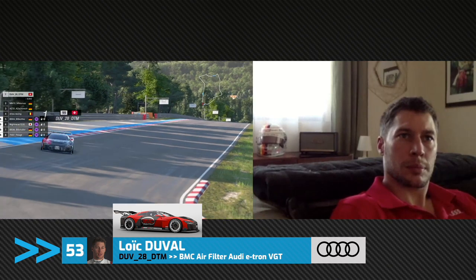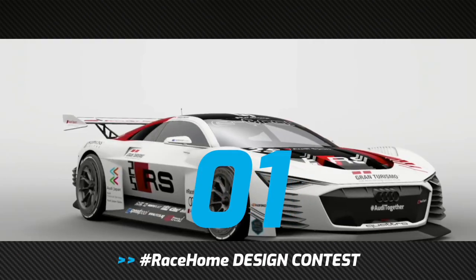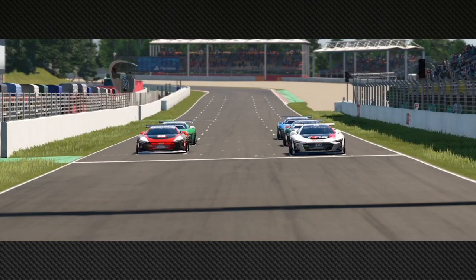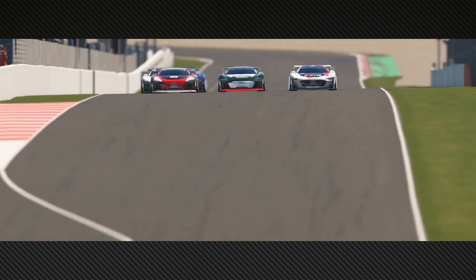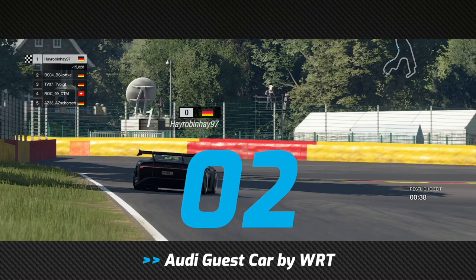If you want to compete against the DTM stars of Audi at hashtag Race Home, you have three options. Number one, the design contest. Every week, the DTM drivers choose the coolest design. The winner is allowed to take part in the race, like today, Seiichi Onuma from Japan. A special feature: the pole position in the first three qualifying races is reserved for the three guest drivers.